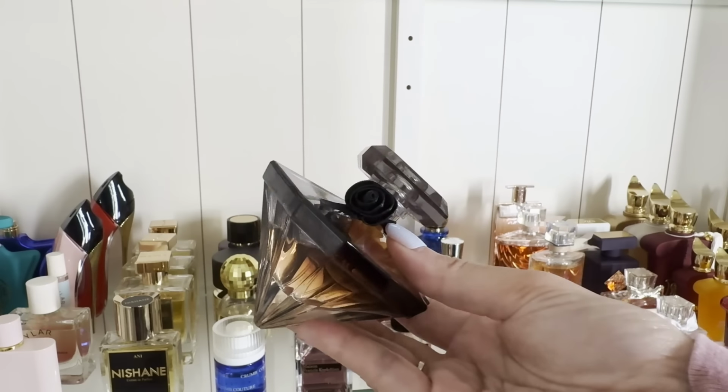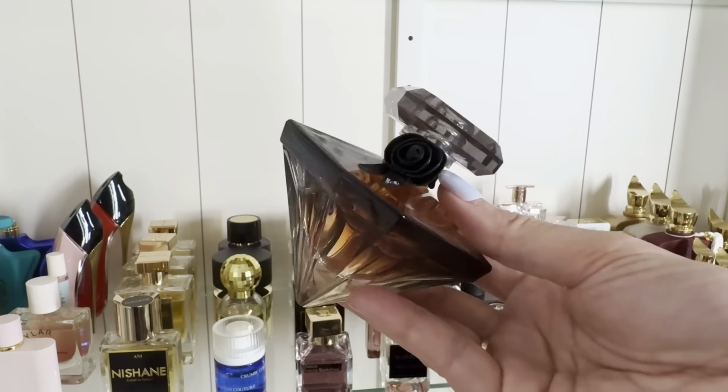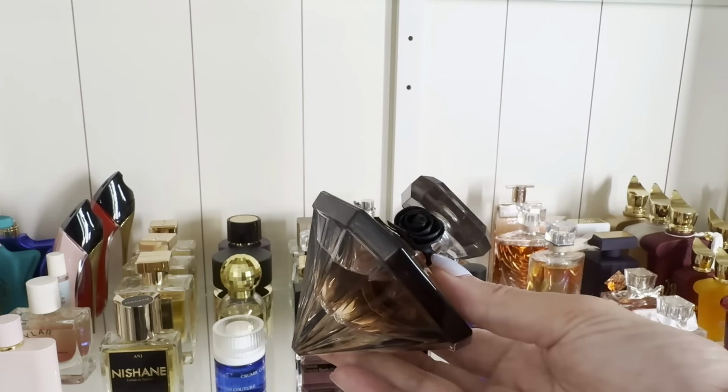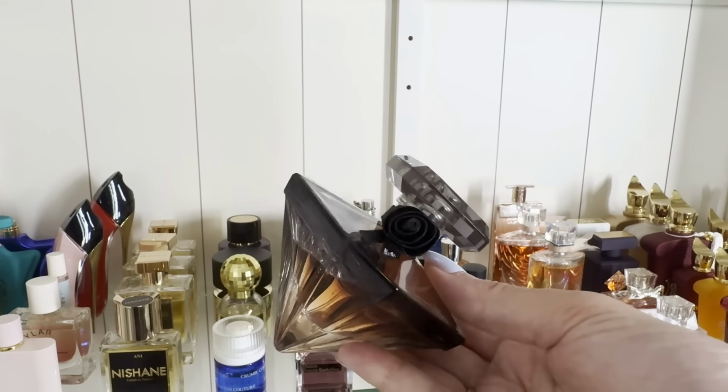All right, up next we have by Lancome. This is La Nuit Trésor, the original. Beautiful, sexy, date night, dark, seductive, but also with lots of fruits in the opening. There are a ton of notes in here. Compliment magnet. Men really seem to like it. It's one that I just never want to be without.